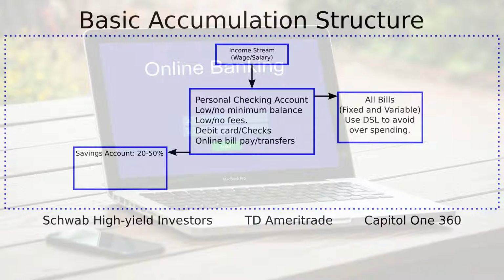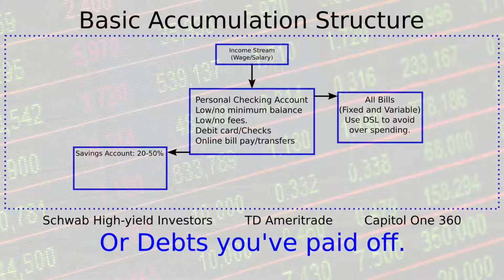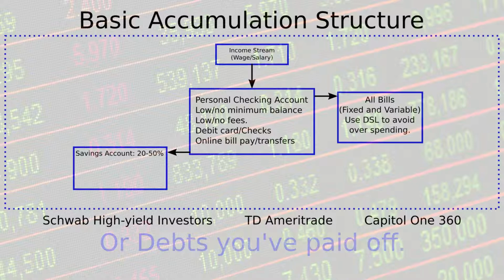Also, if you have automatic payments going to things like subscriptions and you cancel them, you need to make sure you stop automatic payments to those bills. As long as you do that, this works very, very well, and that's usually not that big a hassle as long as you make a point of checking this stuff once a month.